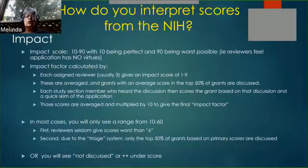Now, what your scores look like, they're scaled from 10 to 90. And if you're getting a score of 10, your grant was basically considered perfect by the study section. There is no higher score than a 10. While a 90 is the worst possible, and with a grant with a 90, basically, the reviewers felt it had no virtues whatsoever.